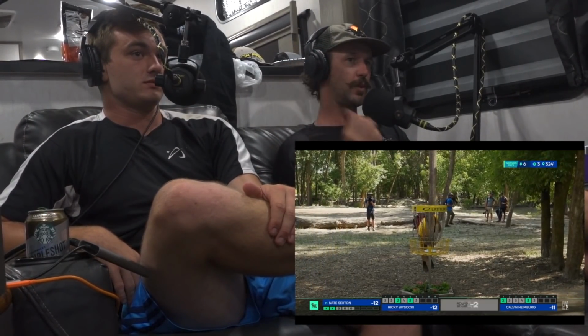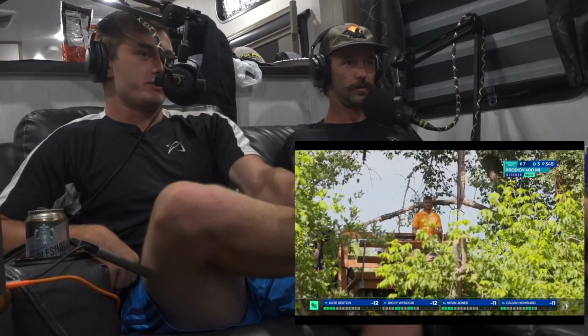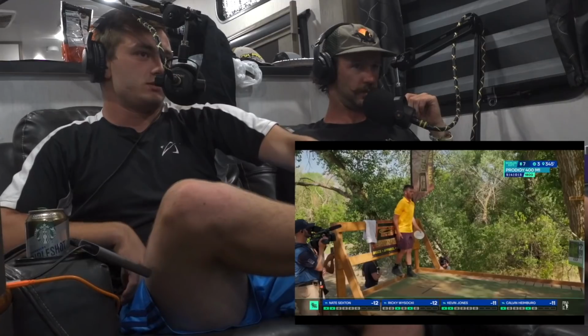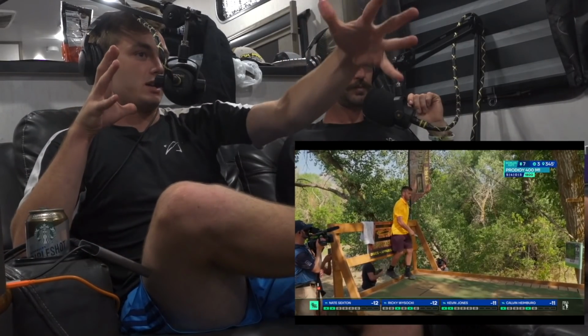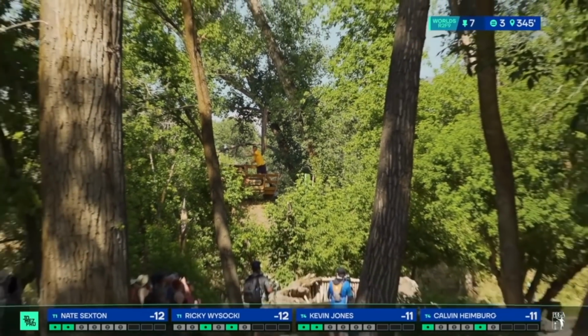Beautiful. Was that tree in play? Your hand looked like it hit it in the follow-through? Yeah, a little bit, but I just made sure not to lean forward on it. Now we've got the really short tee box here at the fort. You can see me almost off the back of it because you need every inch of it.